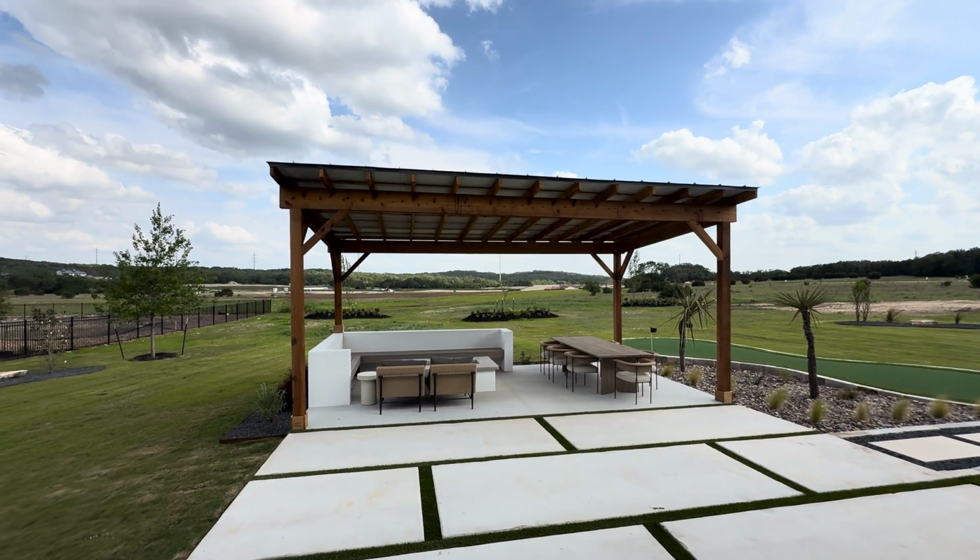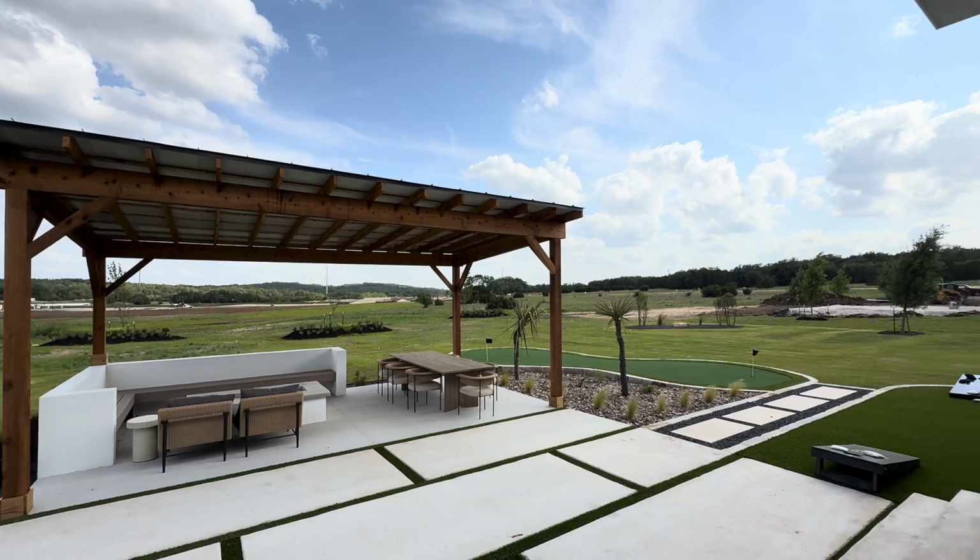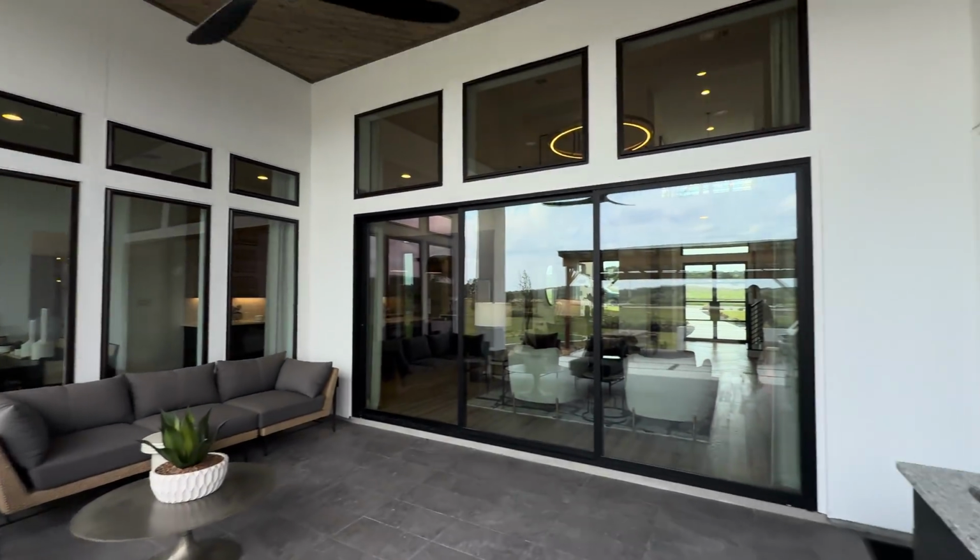And look at this backyard. I love it. Loving it. Oh my gosh. Beautiful. And they have a full outdoor kitchen back here.